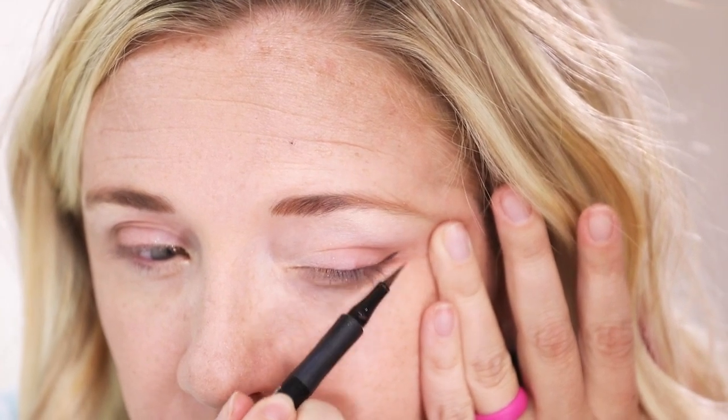All right, we've got a felt tip liner in brown, and I am just thrilled because I love these felt tip liners. If you've watched my videos before, I love doing a little wing with the eyeliner. So let me show you how to use these little babies. So what I like to do first is the actual line on the outside of the eye. So I'm going to pull my eye a little bit, shut my eye, and I want the line to just kind of go right there.